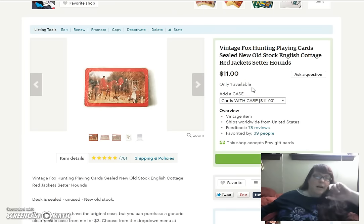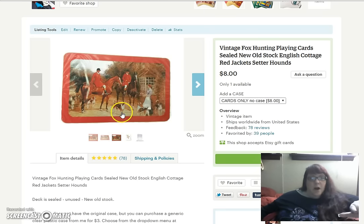Then we got another deck of playing cards here, and I had 2 decks of these cards. So I relisted them with these, let's see, dogs and fox hunters or whatever. This set of cards sold for $11, but I want to point out I've been doing some upselling with my cards, specifically these cards that don't have cases, either loose cards that aren't wrapped in their cellophane or these cellophane wrapped cards that just simply don't have a case. I've generally been selling them in the $7 or $8 range depending on condition.